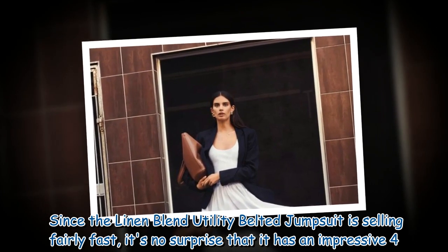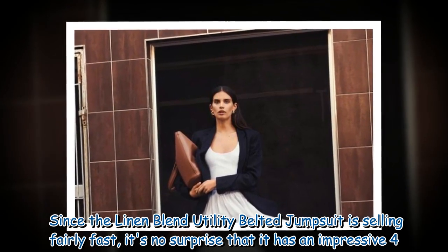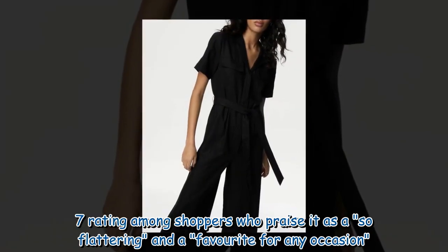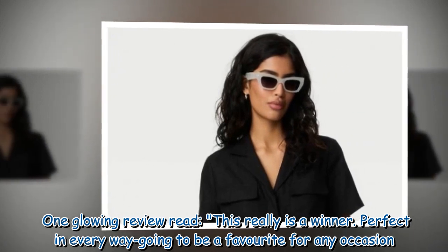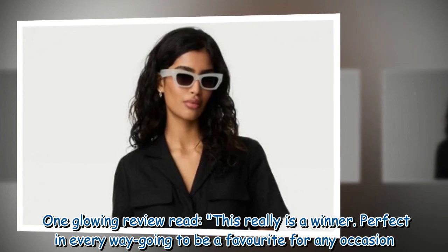Since the linen blend utility belted jumpsuit is selling fairly fast, it's no surprise that it has an impressive 4.7 rating among shoppers who praise it as so flattering and a favorite for any occasion. One glowing review read, "This really is a winner. Perfect in every way, going to be a favorite for any occasion."